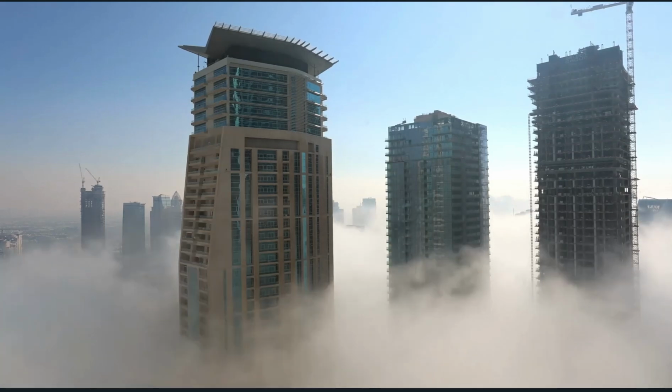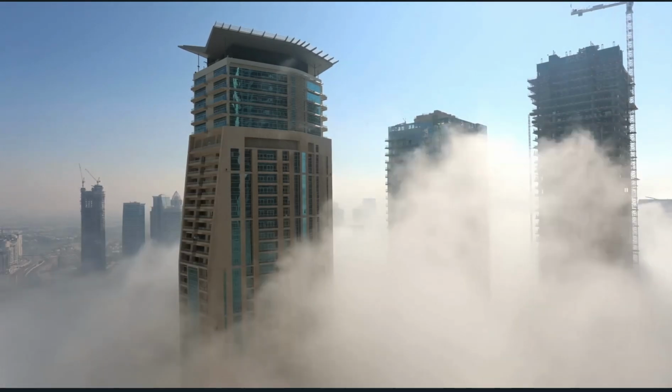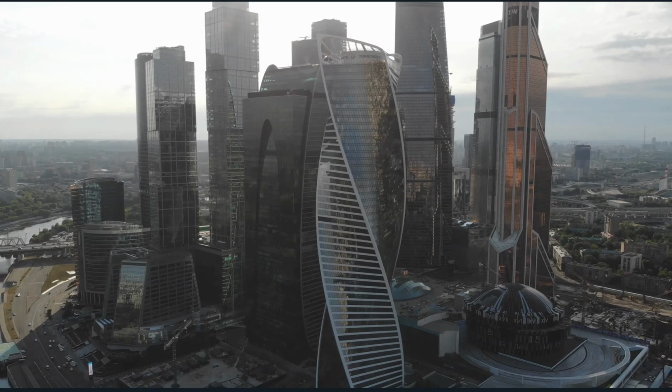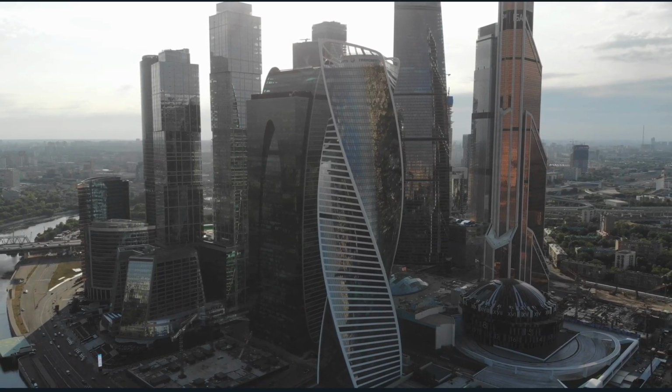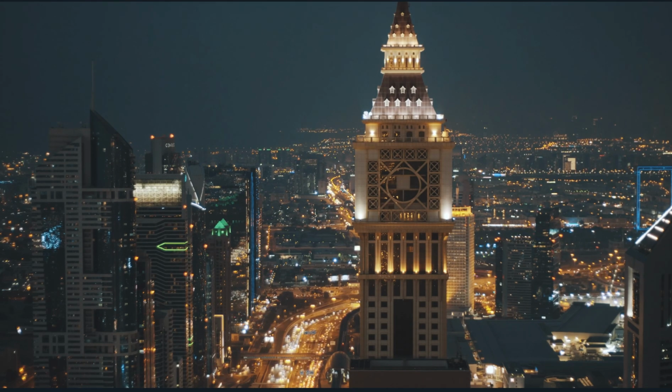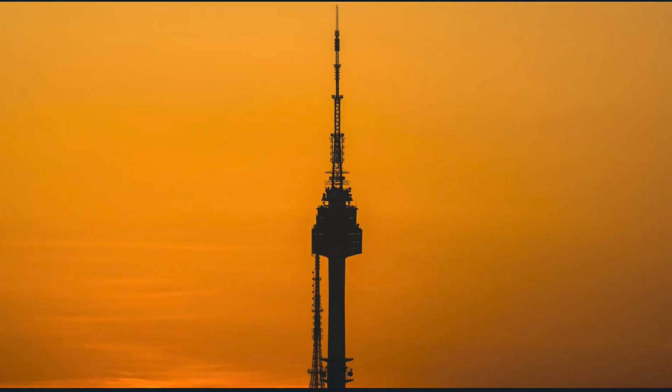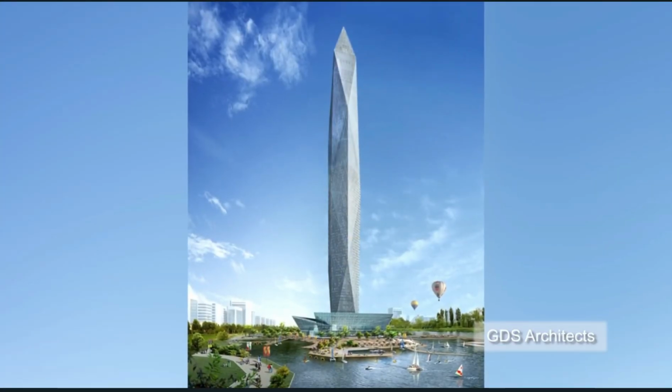There's always that crowd of people who complain that new skyscrapers ruin the view or add unnecessary clutter to the skyline. But what if there was a way to build new buildings that make them invisible? Okay, hear me out. The first ever invisible tower is being built in South Korea near the Incheon Airport in Seoul, and it is called the Tower Infinity.